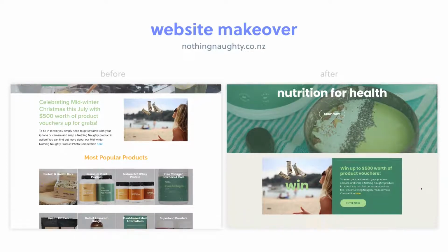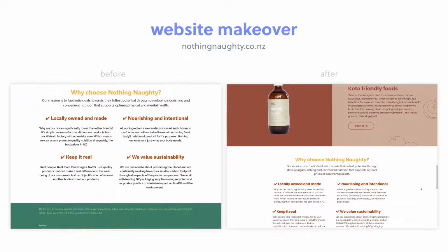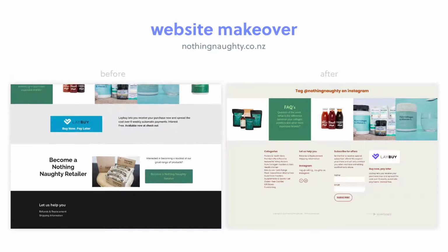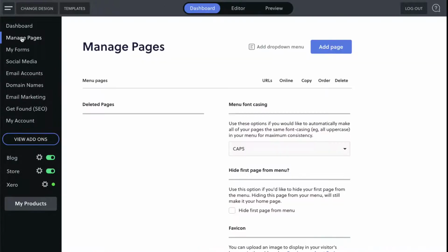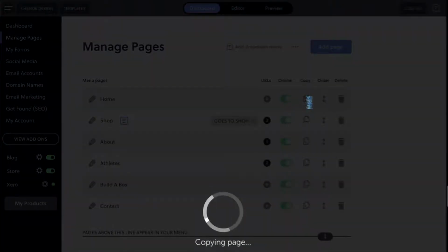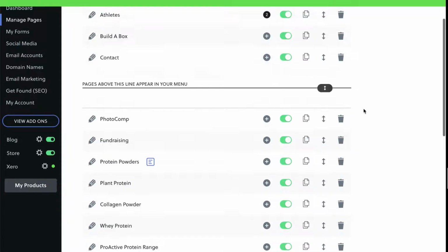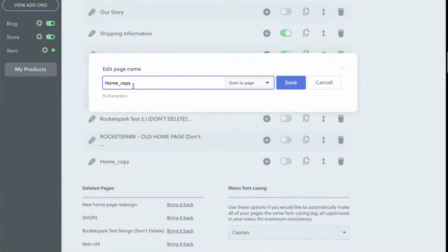So let's talk about the Nothing Naughty website makeover. Cool. So we've been working with Nothing Naughty, a long-time Rocketspark e-commerce client, and had a look at helping them redesign their homepage lately. So just diving right into it at the start here, we're getting started by copying the homepage so that we can work on the new design sort of in private while the current homepage remains completely unchanged. So I'm just changing the page name of that new page to make it easy to find.